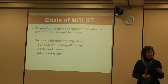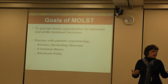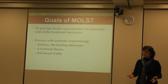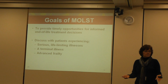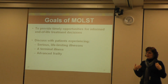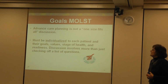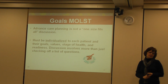If we had told them the reality of it, that those medications without CPR are not going to do anything because they're not going to go through the system, how many of those patients would have chosen straight out do not resuscitate? Some. How many of them would have chosen full code? Some, right? But they would have at least had the entire information to make those decisions. Like I said, it's not a one-size-fits-all discussion. It has to be individualized to the patient's goals, values, stage of health, and readiness.